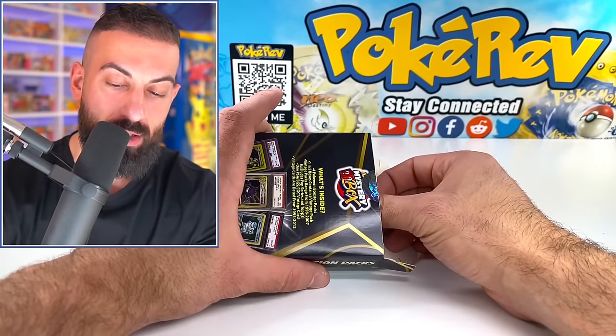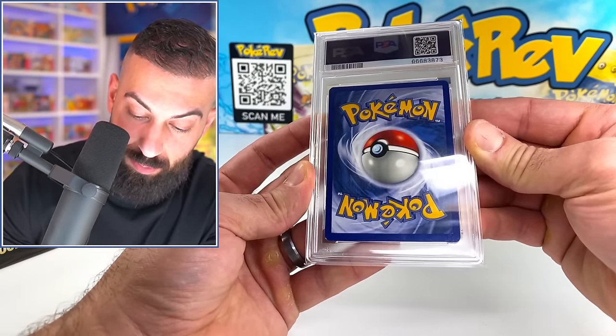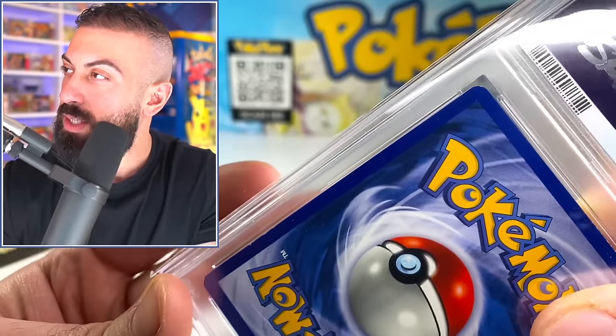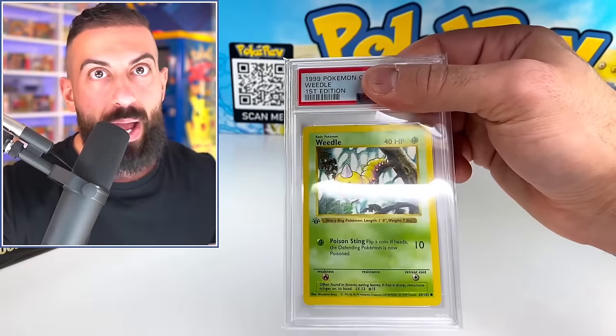Okay, are we ready? Our graded card is going to be a PSA graded card. Back actually looks pretty nice. That could be a 10 back. No, I lied. See that all there? Probably like an 8 back. But that means it could be an old card. It's a first ed base?